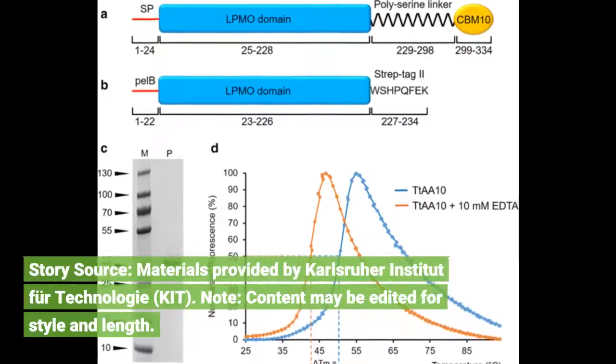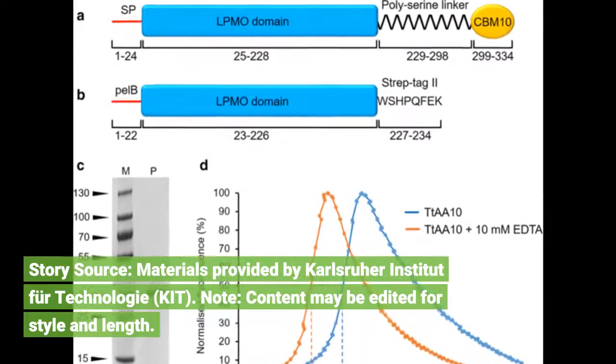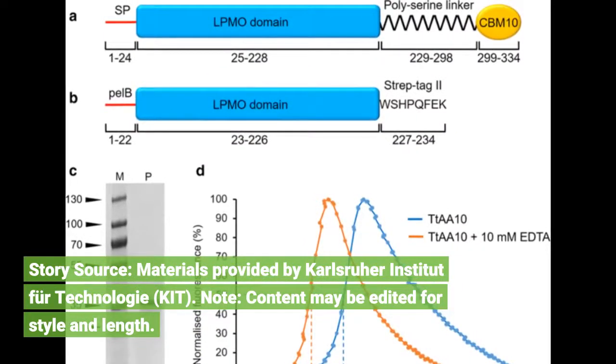Story source: materials provided by Karlsruhe Institute of Technology (KIT). Note: content may be edited for style and length.